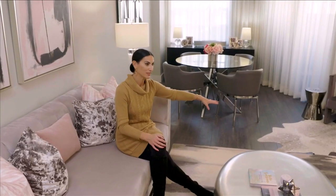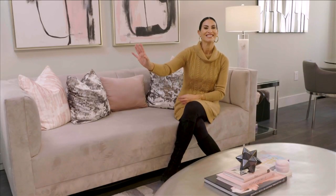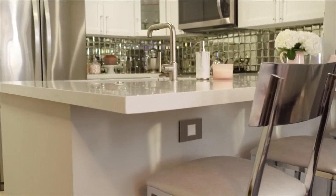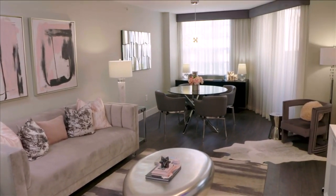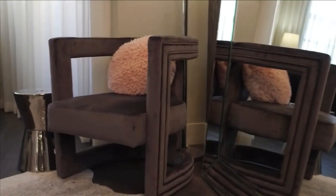So I want to point out one more thing. In this particular case, it didn't work for me to have chairs here because my dining room is right here, and I wanted to create an open flow. And on the other side is the kitchen, which you will see shortly, and there's a whole lineup of chairs there. So it sort of creates one almost linear conversational area, and I have the accent chair that could also pull in. You have to really plan for your space.